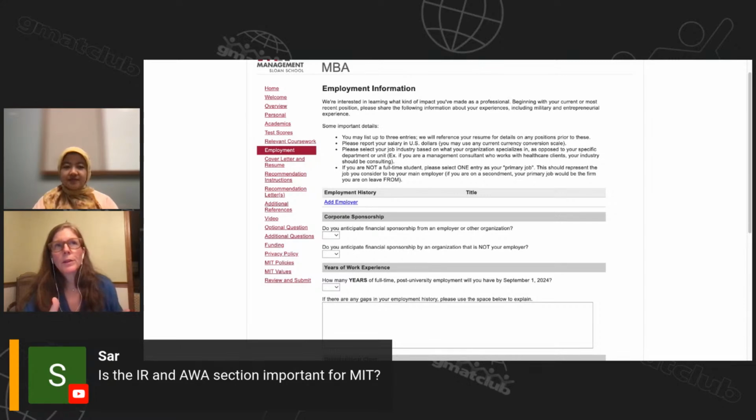When GMAT released the IR, they were hoping that this would become a new tool that the schools could use to evaluate, or that the score would be predictive of success in the classroom. And so far, from what I understand, they're still finding that the score, 200 to 800, is more indicative of someone's future success in the classroom than the IR is. I think that will change, but that would be way too long and a little bit out of my area of expertise. But with the new GMAT, there are going to be elements of the IR embedded into the quant section. So at that point, the IR is going to become much more important.